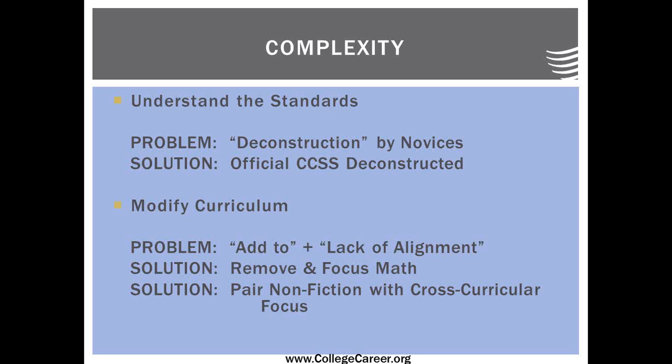Working on fluencies. Remember, one of the ways to get to fluency is by getting rid of stuff that I'm not supposed to be teaching, so I have the time to do this discussion, to go in deep. We must understand the complexity that is inside of college and career readiness and the standards. So remember from part 1, stop deconstructing the standards. Your teachers cannot deconstruct them and come to a level of understanding that is appropriate because the standards are written in a different way.